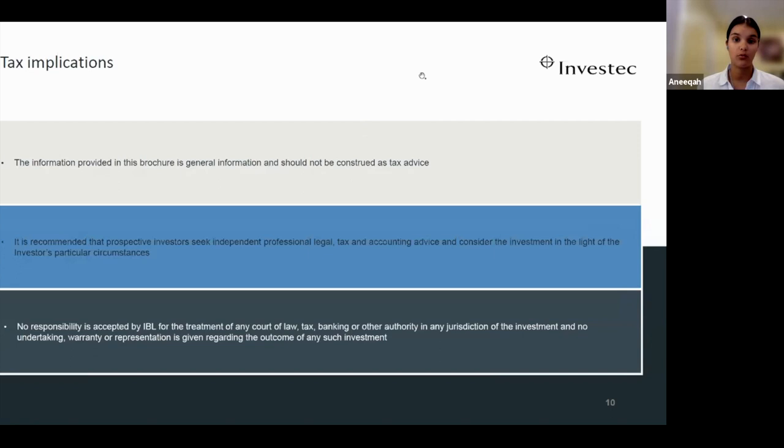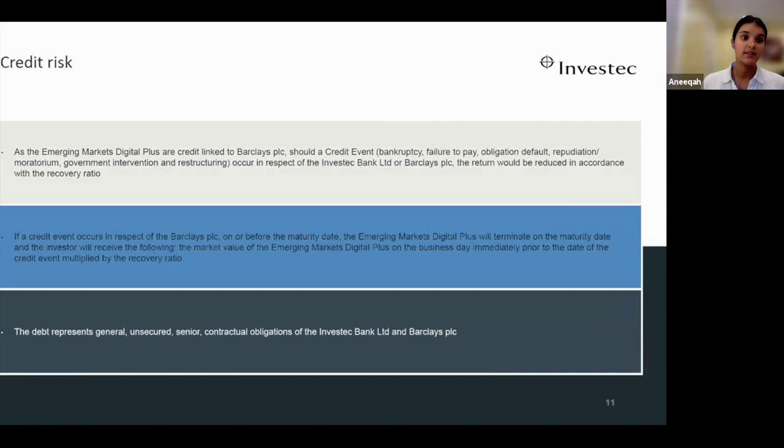And then the final point is just the credit risk. As we said previously, credit reference to Investec Bank as the issuer and Barclays PLC, once again, top of the capital stack, senior unsecured debt. And that should be all for this.